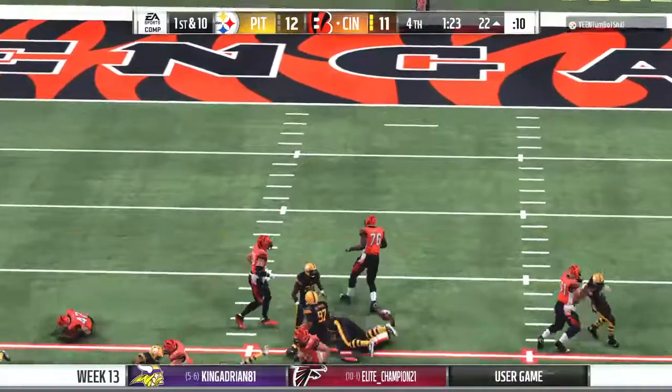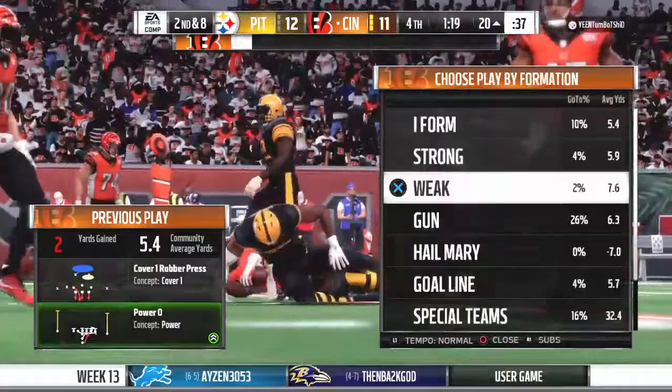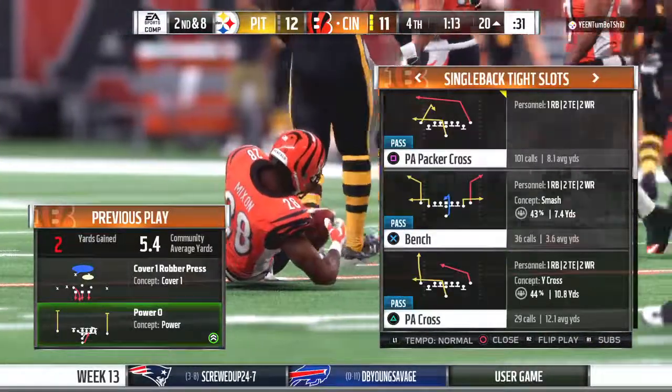Now Mixon. And they'll get him down right about the 20. Give him a couple on the carry there. 2nd and 8. I like it. I like the call. Still an opportunity to run the football and chew up a little more time off the clock.